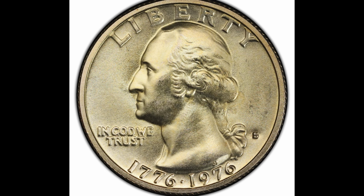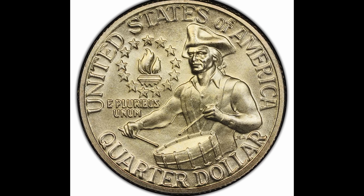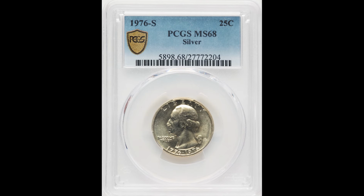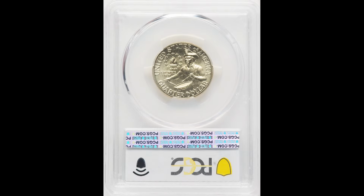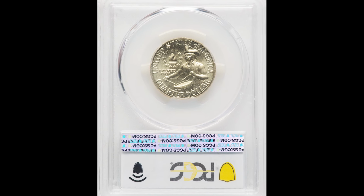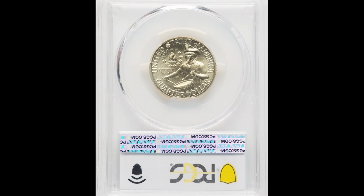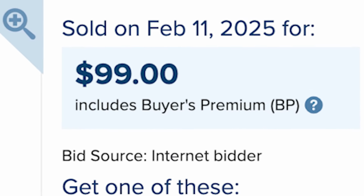So on a copper nickel coin, it's going to weigh about 5.67 grams, and on a silver coin, it's going to weigh 6.25 grams. Silver coins have a more valuable base just because they have that silver content, which is more valuable. This coin was graded by PCGS at a mint state 68, so it's a very high grade for this coin, and it sold for $99.